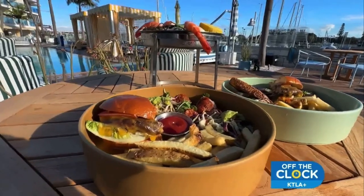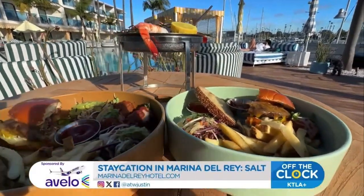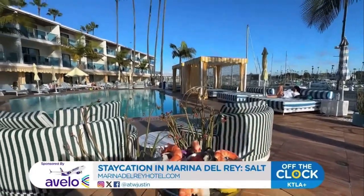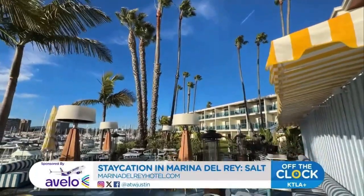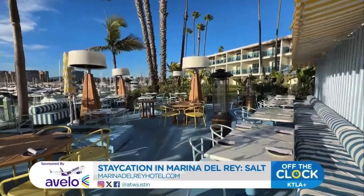All right, let's talk about places to eat. Yes, favorites. Okay, three of my top favorites. Salt at the Marina del Rey Hotel. The Marina del Rey Hotel just kind of redid a lot of their outdoors. This is the pool, this is the food. Really good farm to table. There's seafood, there's meat, there's American pub style food. But the outdoors is totally retrofitted. It's such a vibe.